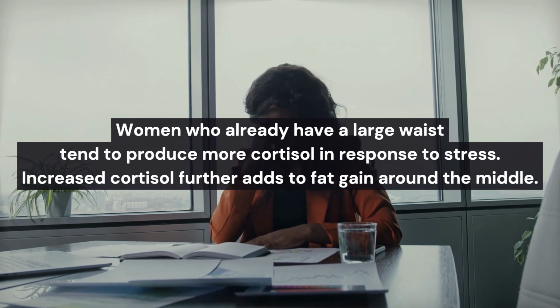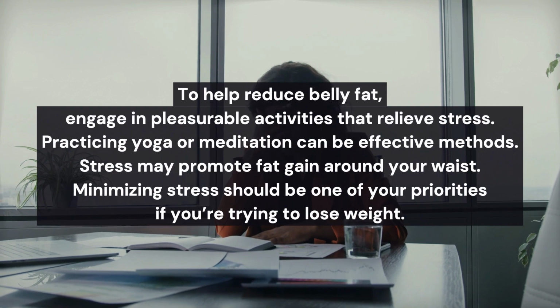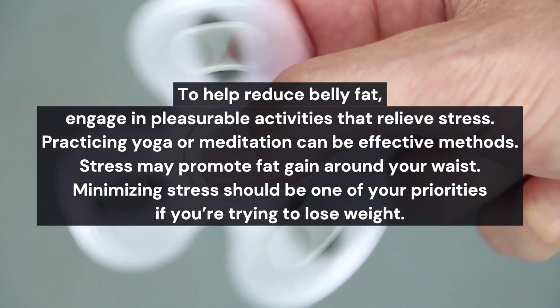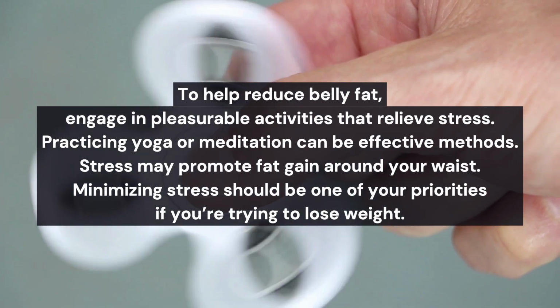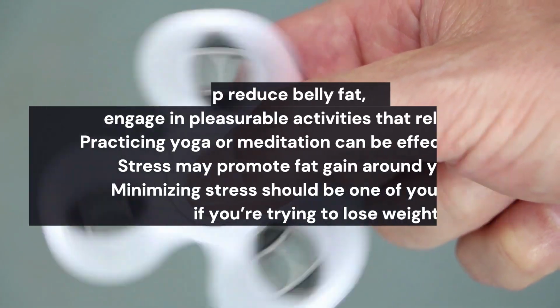Increased cortisol further adds to fat gain around the middle. To help reduce belly fat, engage in pleasurable activities that relieve stress. Practicing yoga or meditation can be effective methods. Stress may promote fat gain around your waist. Minimizing stress should be one of your priorities if you're trying to lose weight.